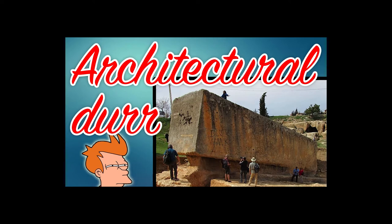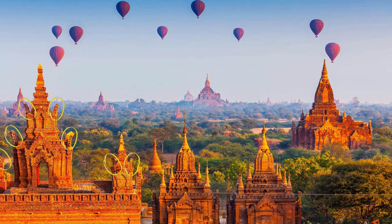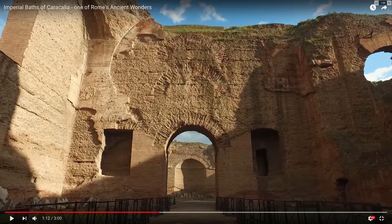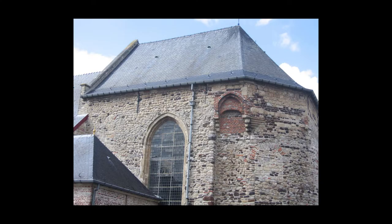And now let's dive into part three of architectural dir. In this video, we will be discussing some bricked up archways or partial arches, or very derpy archways and doors, which are positioned halfway up a wall or in some way positioned very strangely, or possessing some strange characteristic or detail, which makes the beholder very skeptical, or at least makes me very skeptical.